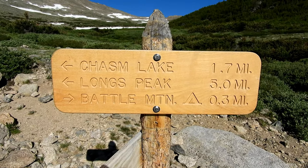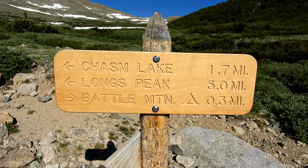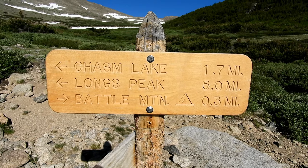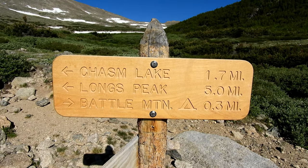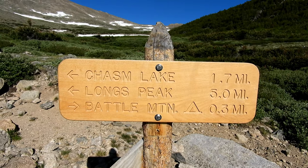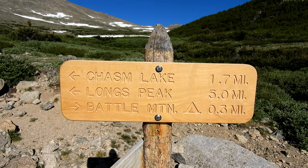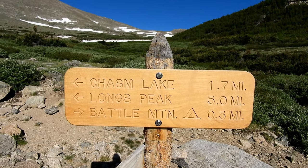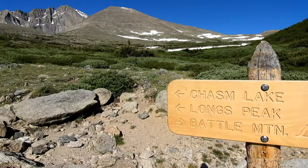And here's another change in the signs. Right here at Jim's Grove Junction, it used to say Long's Peak, 4 miles. Now it says 5 miles, which is accurate. I'm telling you, when you come up here for your first time and you see 4 miles, you get a false sense of security. You think you can go do it. But no, 5 is accurate. We've already come about 2.5 so far.